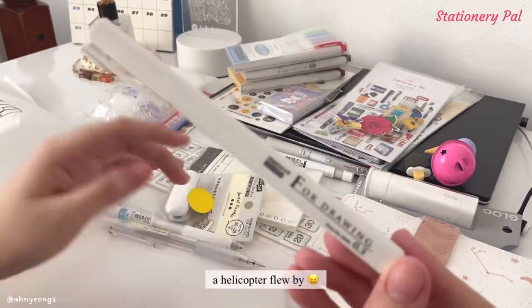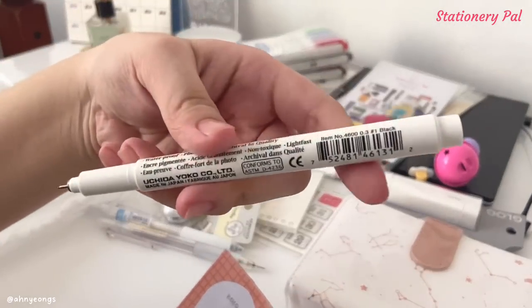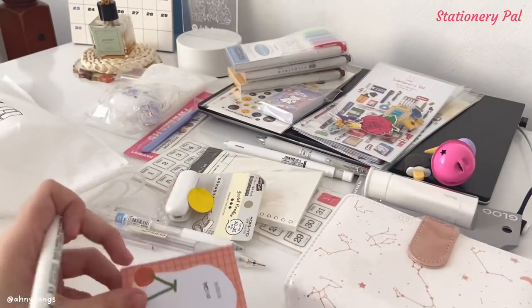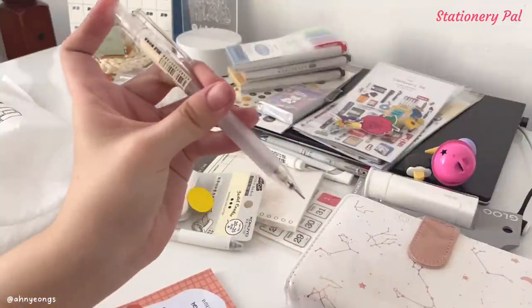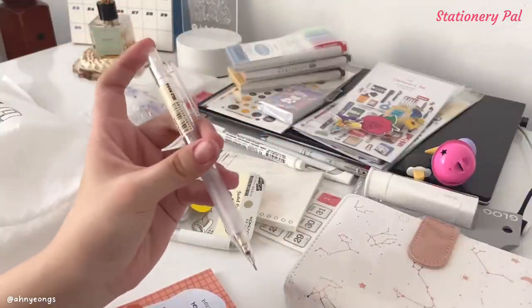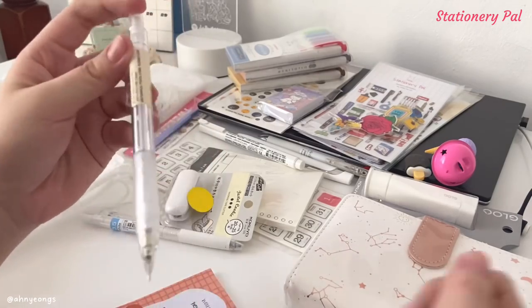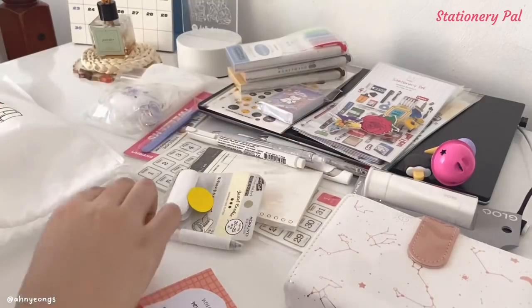I think this is like a fine liner, kind of. Let me try. It's kind of like a fine liner. Oh, a Muji, what do you call this? Muji mechanical pencil. I actually have a Muji mechanical pencil over there, so I'm gonna use this as a spare.